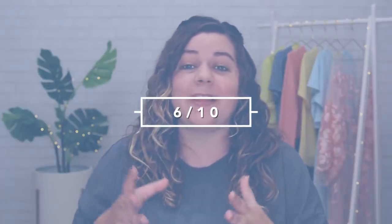So maybe a little bit of both, but overall I do think the photos are cute. I just don't think this aesthetic is really for me. So I'm gonna give it a 6 out of 10. It was fun to try and I really like the colors, but just a little too cutesy for me.